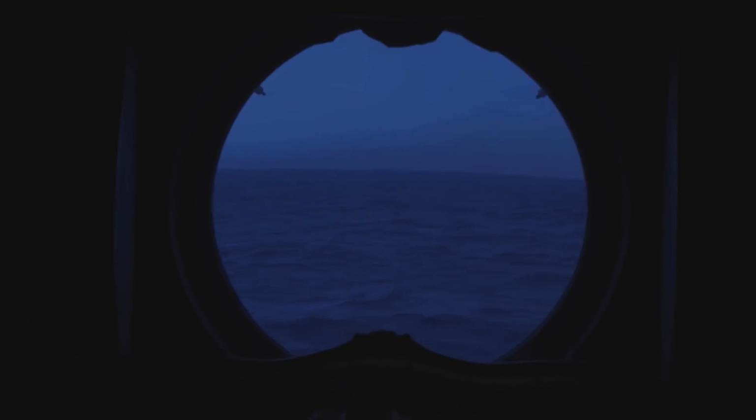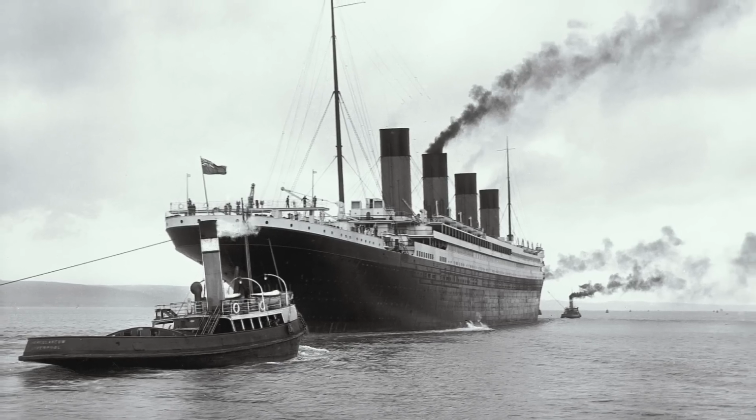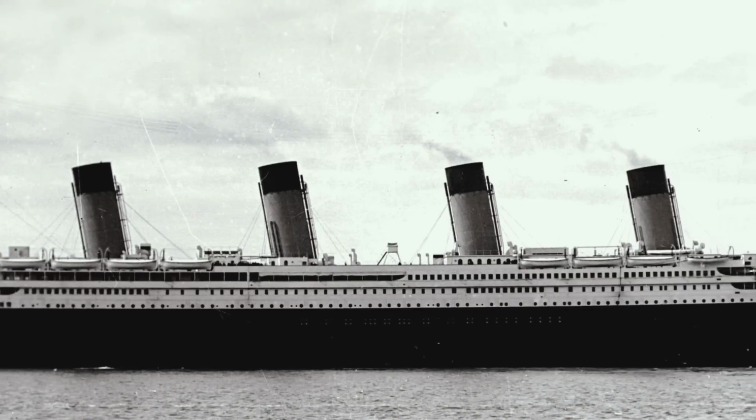The bow continued to sink, and the stern was rising higher above the surface, which placed great strain on the midsection. Horrible sounds were filling the night. Titanic, this massive, legendary ship so many people placed their hopes in and were excited about, broke into two between the third and fourth funnels.